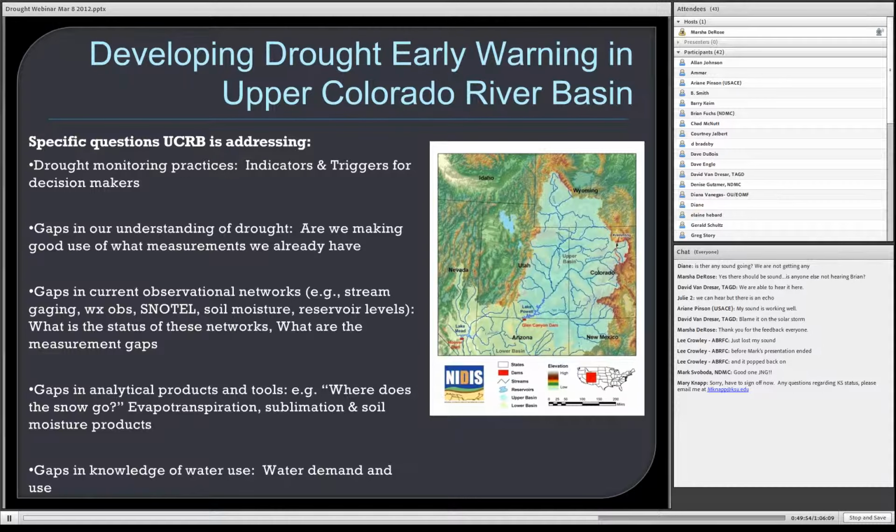In this case, a lot of it is evapotranspiration, really trying to monitor the snow and what we might expect in terms of runoff. And then finally, what do we not know in terms of water demand and use? Since a lot of what goes on in the Colorado is based on demand that comes from, say, Denver and some of the other large municipalities. So it's not necessarily water that's sitting on the Front Range, but water that's being pulled over from the Upper Colorado. So understanding water demand and use is fairly critical.